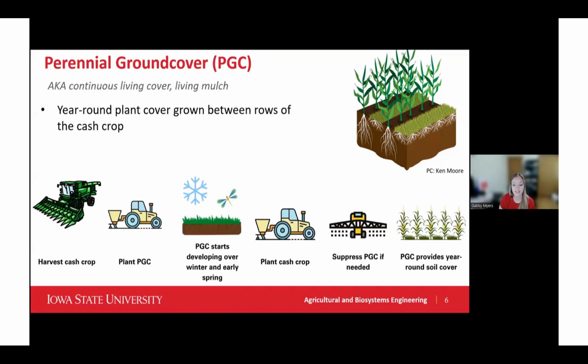You may then need to chemically suppress the perennial ground cover if it's well established in that first year. And by suppress, I mean just turn it brown for a little while, so you avoid the shade avoidance response associated with yield loss with corn. In the following years, though, because it's perennial, you don't need to replant it. And then you also, depending on the species, might not need to suppress it.